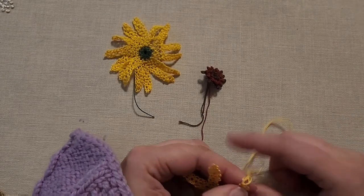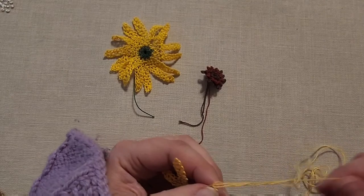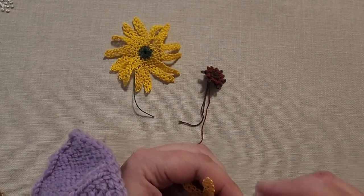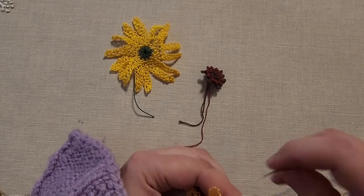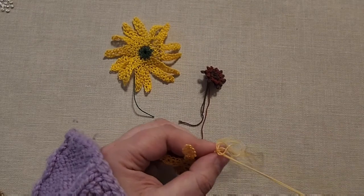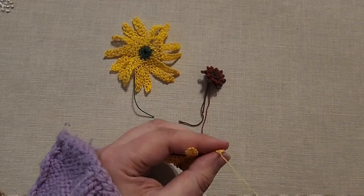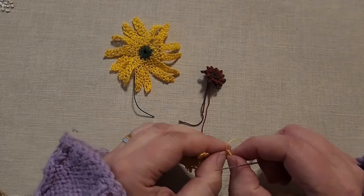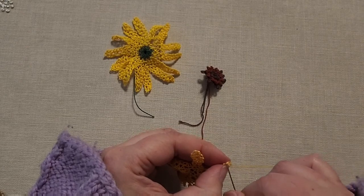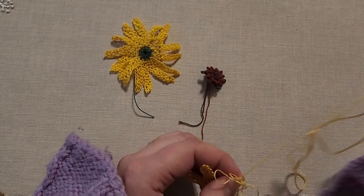So, oh, and I made a mistake. Hang on. Let me figure this out. Forgot to do a very important loop. Hang on. Let's see if I can undo this. Oh no! Now what did I do? I looped it through here twice, maybe. And now my knot's getting in the way.